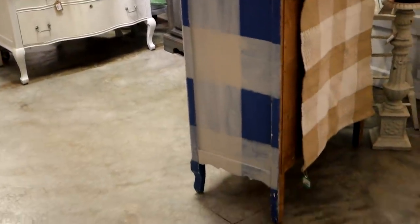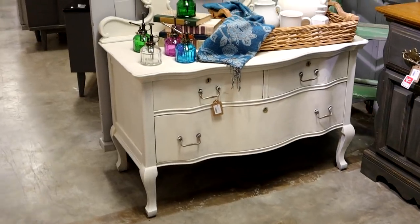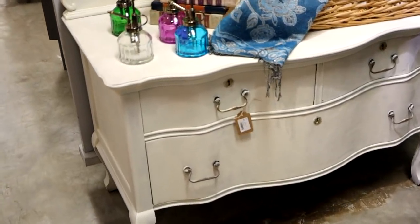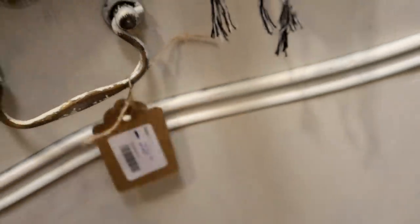I still have this gingham painted chest, but my mom just brought in this lowboy that she painted white, and that came out really pretty. It has the wavy front drawers. So she's asking $220 for that.